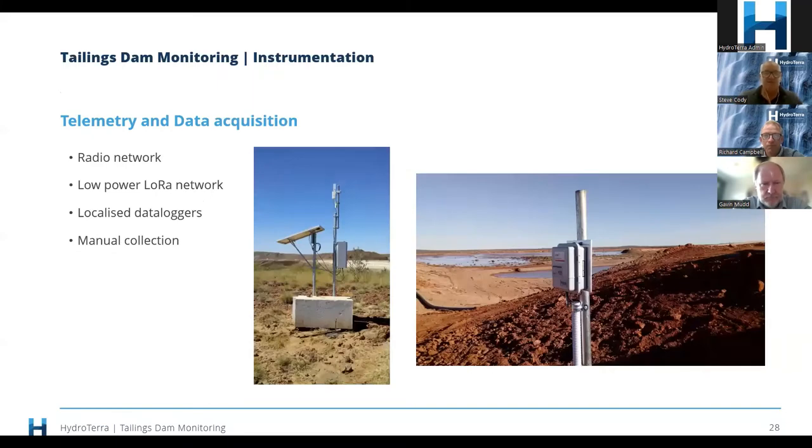Okay, next one. So we've got our instruments in the ground. We're looking after them. We want to decide how we're going to record the data. The simplest technique is to send the new engineer out with the box and take a reading at intervals. On most sites, the readings don't change all that fast, but once or twice a week or once a month even is enough to keep track of what's going on.